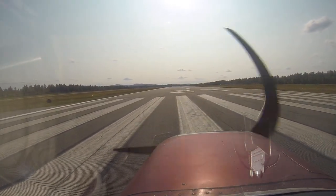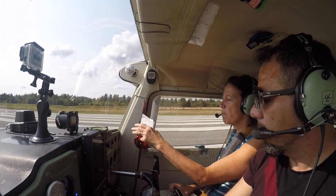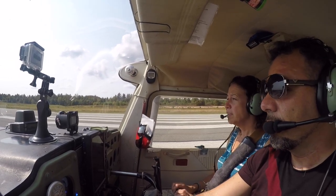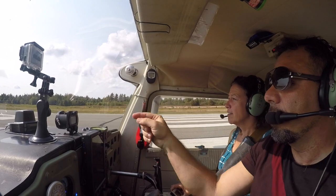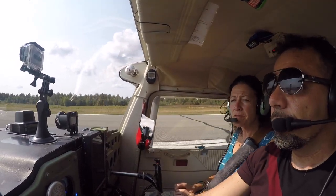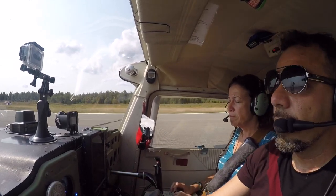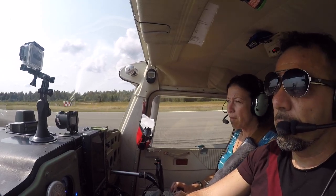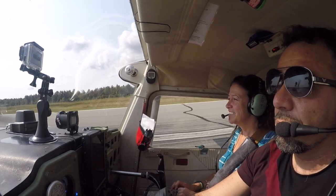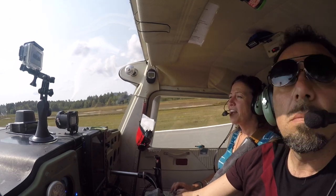Adirondack traffic, Cessna 150 Victor Sierra Sierra, rolling runway 23, right hand turnout, heading northbound. Okay, all good? All good. There's no wind. I don't have to correct for the wind. Correct runway 23. Yeah. Says 23 here and 23 there. Oh, okay. Airspeed alive. Full RPM. Flaps up.